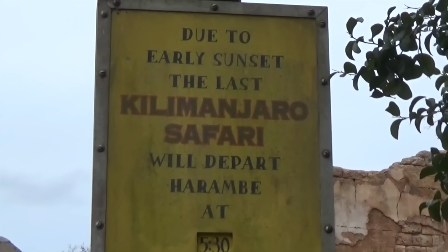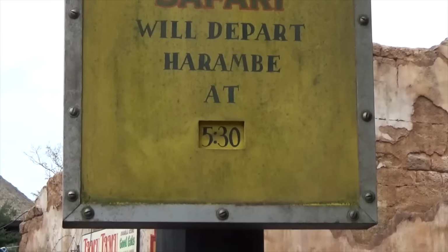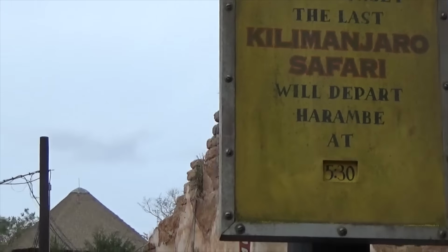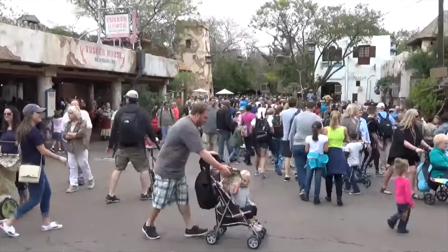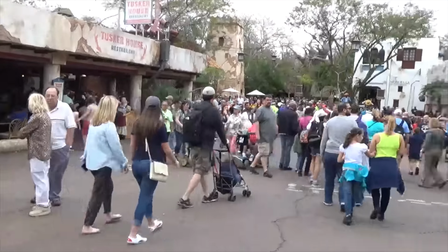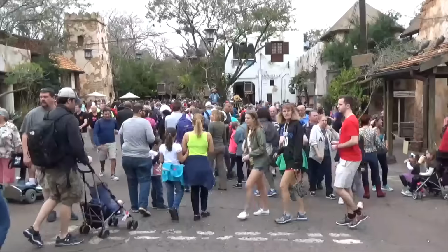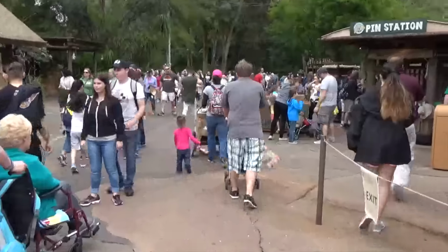So something that has bothered guests for a long time is that, due to sunset, the safari would close earlier than the park closed. Today, park closes at 8. Safari's done at 8:30. But coming up soon are going to be the nighttime safaris, with the addition of later hours in this park. It means the safari is going to be open later for a nighttime adventure, and that should be pretty neat. Should be coming this year as well. As you can see, the crowds are nuts.